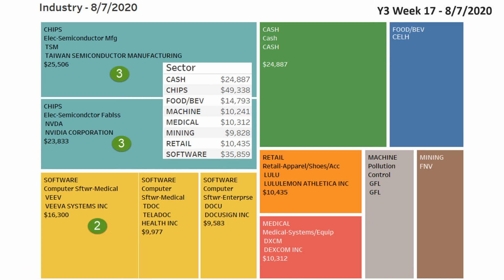The industry breakdown shows that I'm most heavily weighted in the chip sector with just over $49,000 in chip stocks. I have two of them, TSM and NVIDIA, with 3 buys in each one. Second largest sector is software. I have almost $36,000 in software stocks with 2 buys in Veeva, 1 buy in Teladoc, and 1 buy in DocuSign. Next largest holding is cash. And then I have small holdings around $10,000 each in the food and beverage with Celsius, retail with Lululemon, medical with Dexcom, GFL in the machine, and Franco-Nevada in mining.